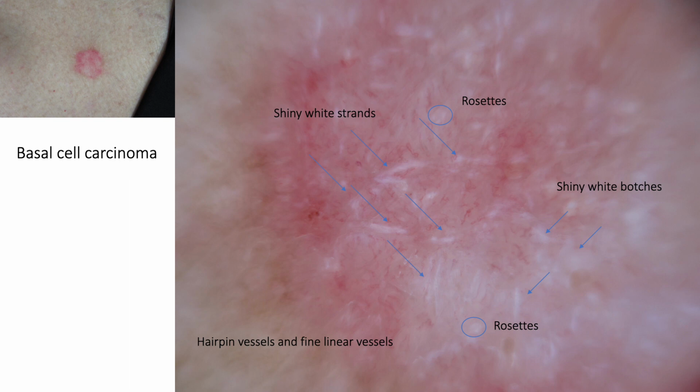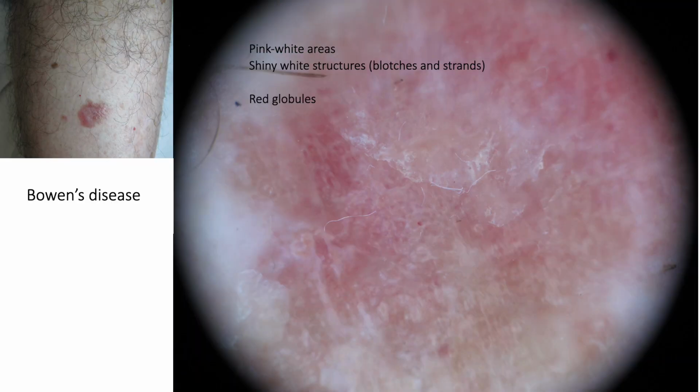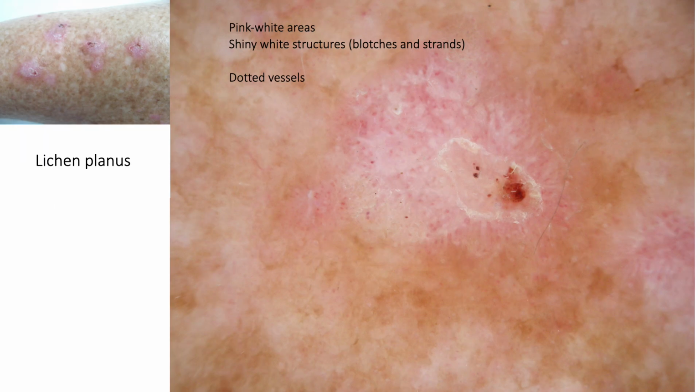Here we have a basal cell carcinoma with very nice shiny white strands, some rosettes, and also hairpin vessels and fine linear vessels. Another BCC, again with shiny white structures distributed in blotches and strands with pink-white areas and dotted vessels and fine linear vessels. Similar lesions, but in this case it was a Bowen disease. Again, these pink-white areas with shiny white structures and red globules. More in detail, we could observe also dotted vessels.